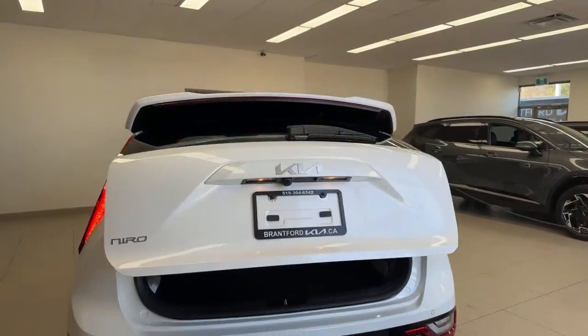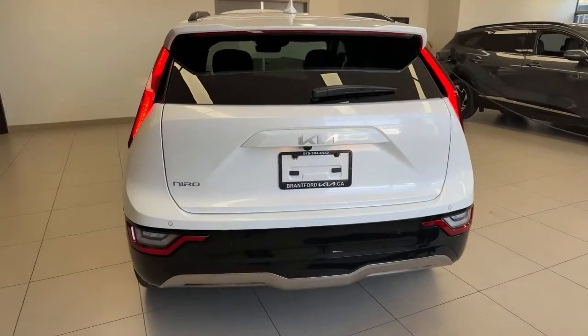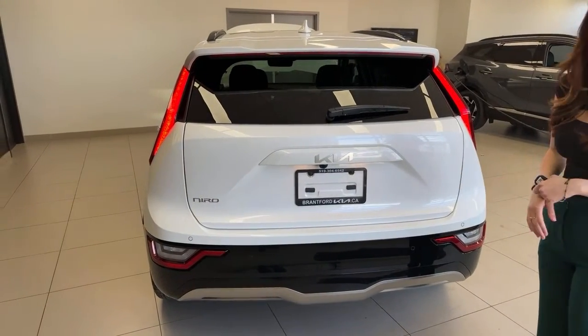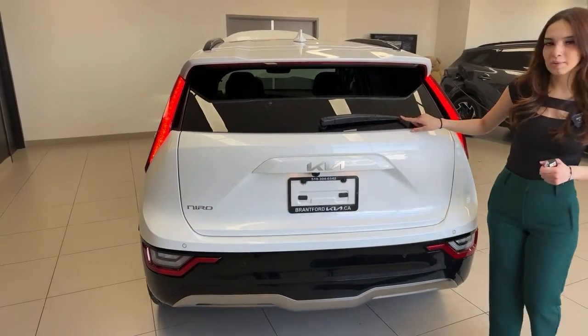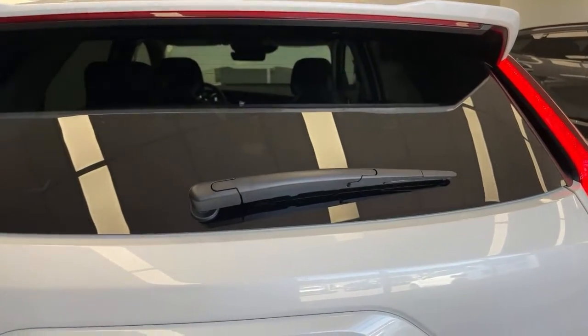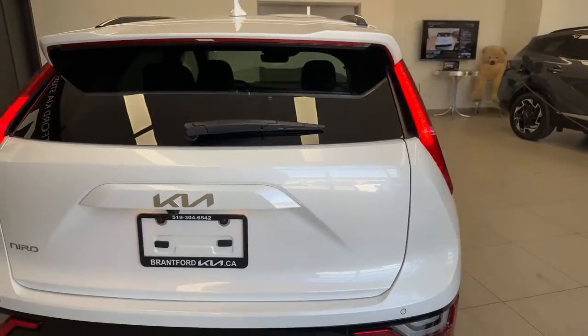You can also change the opening height and the speed. So if you find it's a little bit too high for you or high for your garage, you can set it to whatever you like and whatever works best for you and your family. Rear wiper here. Ever since the EV6 was released, I feel like now I have to point out when our cars have rear wipers because that caused a whole scandal.